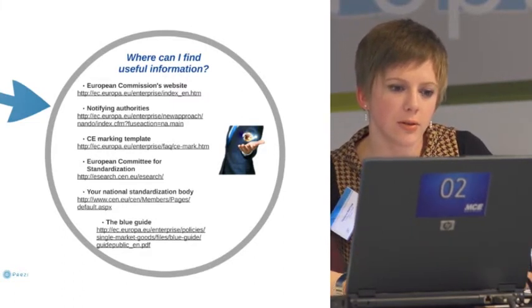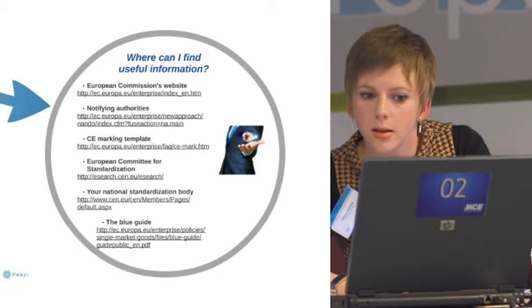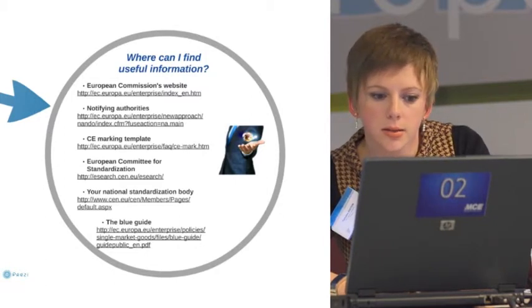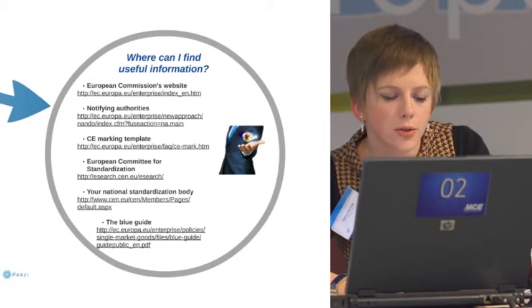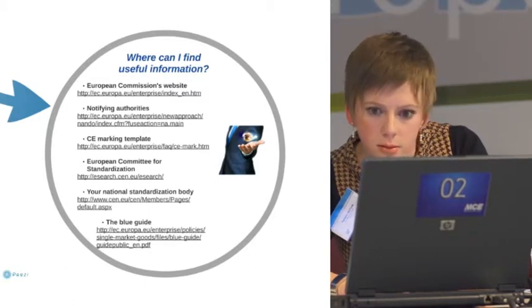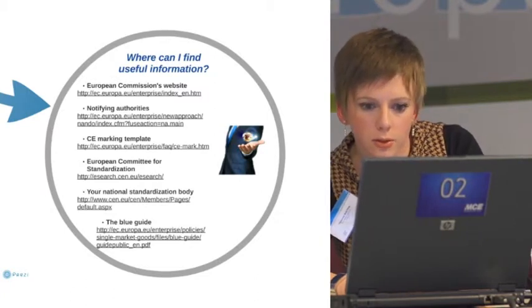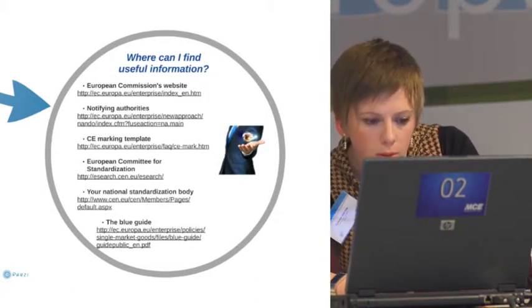So if you only go to the commission, okay, and after to the DG Enterprise, because they change a lot of information on those websites and it's really important.